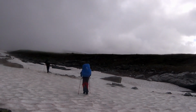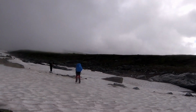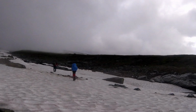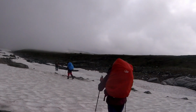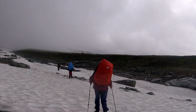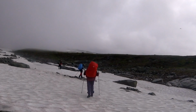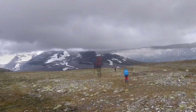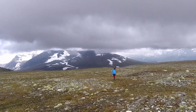As you may have noticed, the weather isn't always that good. The Sarek is one of the rainiest regions of Sweden, so a good rain jacket is a must-have. But the weather also changes very quickly. In one valley it can be very rainy and then you cross a hill and the sun is shining.